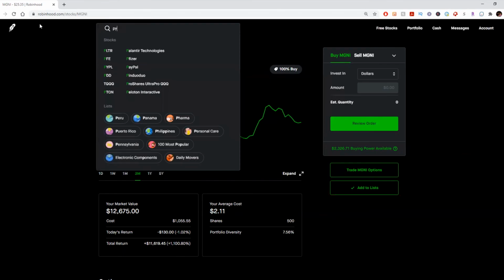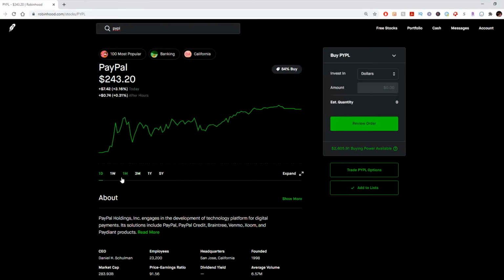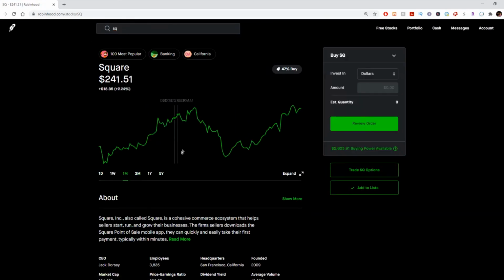Okay. A couple other stocks that I'm watching are PayPal. PayPal is pretty much back at all-time highs now, back around 243. I want to see if they can break out from here at 243, or if they actually pull back after bouncing off of the previous all-time high. Same thing with Square as well. Square also has been shooting up like crazy, and they're back at all-time highs here around 241, 242. I want to see if they can break out as well.